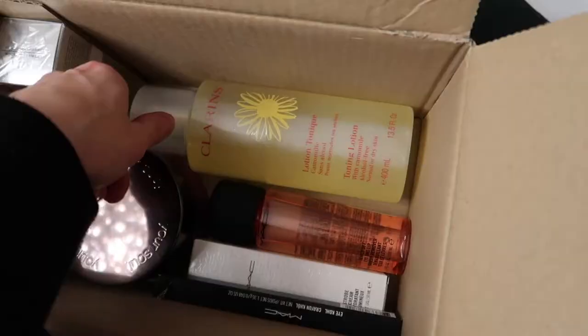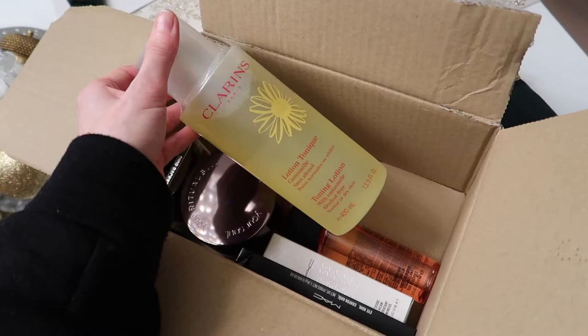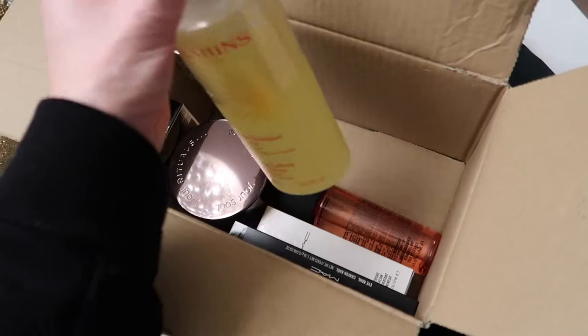Then I also wanted to try out a new lotion or toner. So I picked up the ones from Clarins. I really wanted to try something new. It is so easy to get stuck when it comes to your skincare and only use the same product. So I got the toning lotion with chamomile. It's also alcohol free for normal or dry skin. So I'm excited to try this bad boy out.